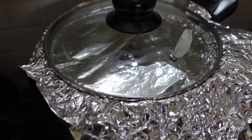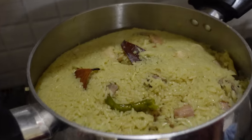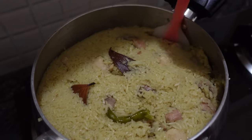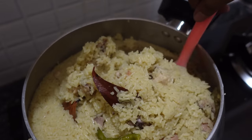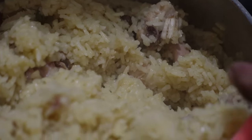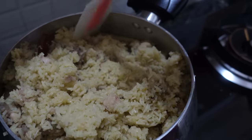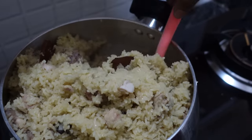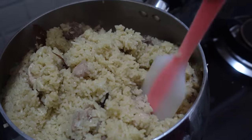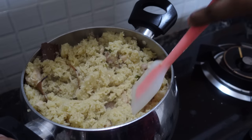Let's have a sneak peek. Smells absolutely divine. All the rice looks cooked. Bismillah. Mashallah. There you go, people. All the rice wonderfully cooked. This is beautiful. Chicken korma stroke chicken biryani stroke chicken yakhni. Proper Bangladeshi style. Wonderful. Lovely flavors, lovely fragrance.